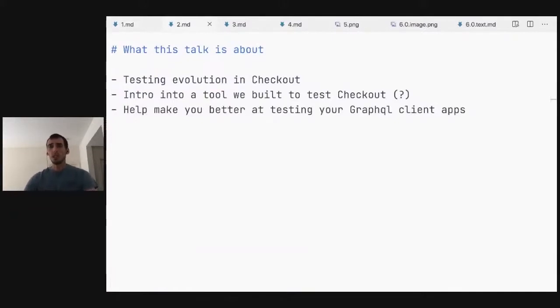So this is what we're going to be covering today. To begin with, I'm very concerned with the topic of effective application testing, and so I will be talking about testing React applications which are using GraphQL. I will walk you through a story about checkout testing evolution and our next gen checkout app that many of you probably already used when you choose PayPal at online shops. Then I will talk about the solution that we came up with as an outcome of this journey. I really hope that by sharing our experience, you will be able to improve testing of your own applications.